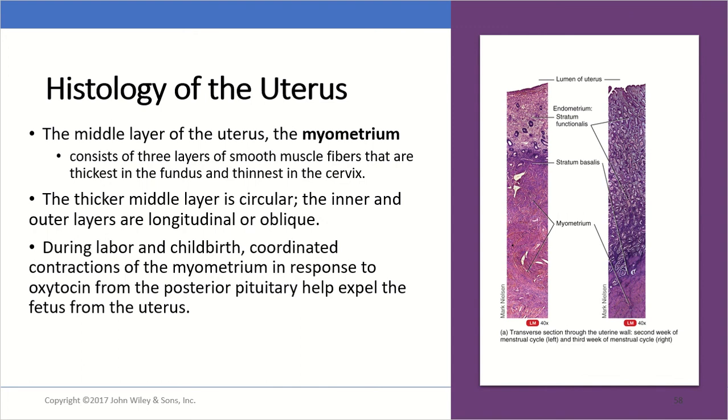So during labor and childbirth, there's going to be coordinated contractions of this whole myometrium together in response to the presence of oxytocin that's released from the posterior pituitary, and this is going to help to expel that fetus from the uterus. So these contractions are what's responsible basically for squeezing baby on out.